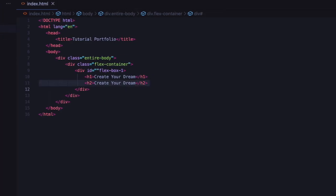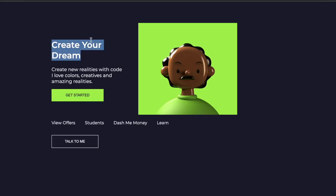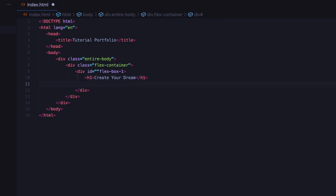But for now, we don't need this, so we are going to be removing it. Remember, we are trying to build this, and we've written create your dream already. Let's put a p tag inside of here. The p tag is simply the paragraph tag. While I'm typing, you would see that something helps me complete it sometimes. That thing is called IntelliSense. It usually comes with code editors or smart IDEs, integrated development environments, like Visual Studio Code. It gives you auto-complete features to auto-suggest things that it thinks you're trying to do, which is really great.